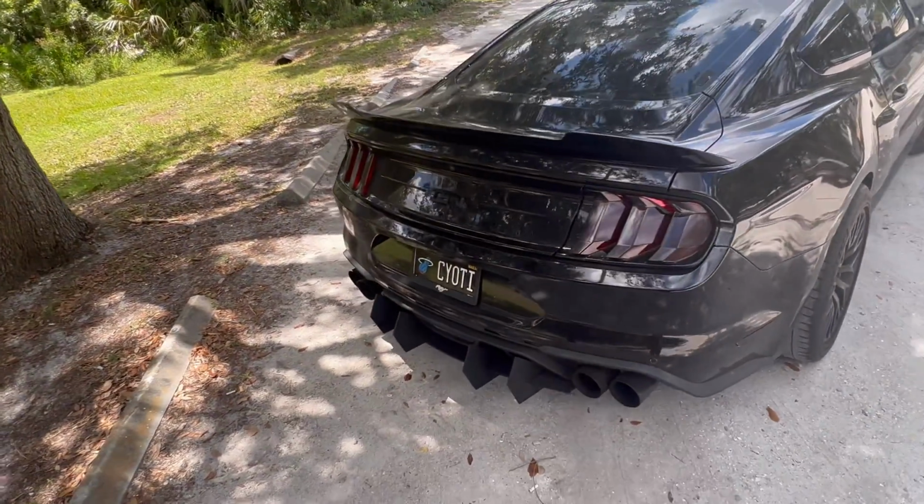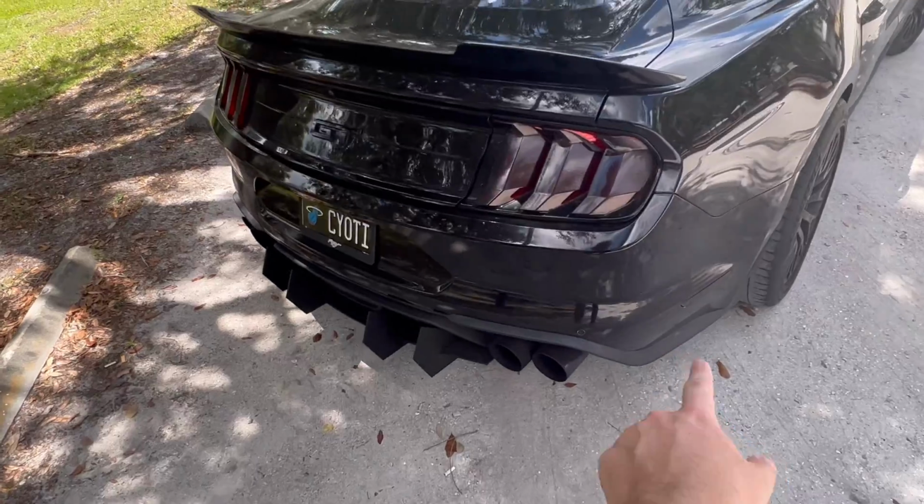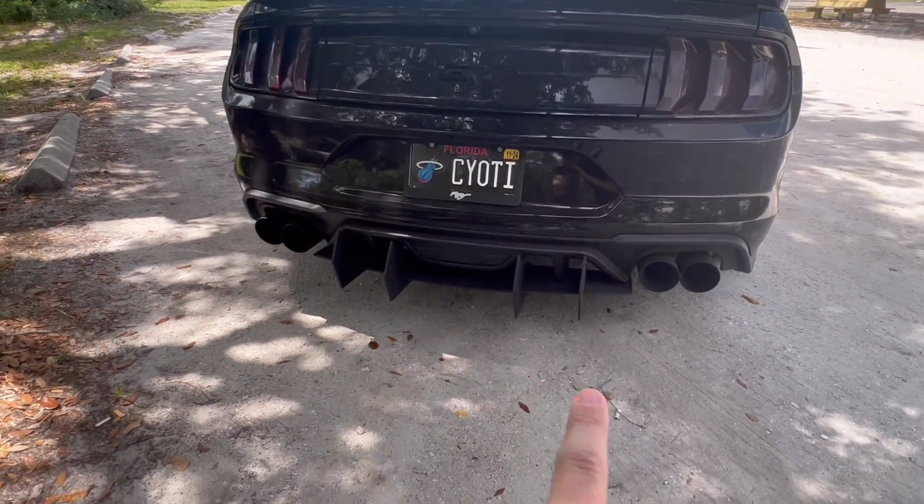But jumping right into the next mod, I do have a Street Aero diffuser I put on here. It did have the two sides on the other one. So this is what it looks like from the back, the Street Aero diffuser.